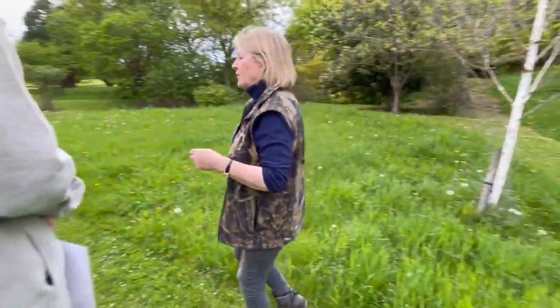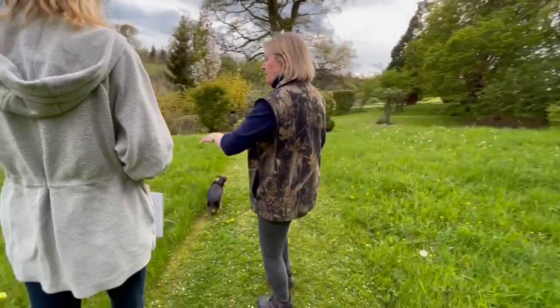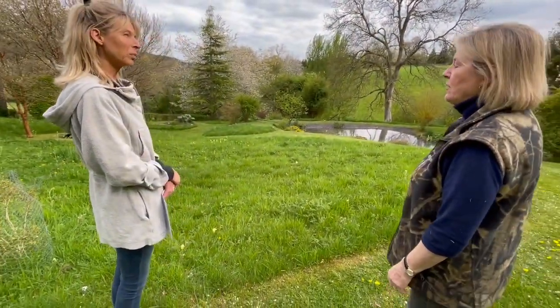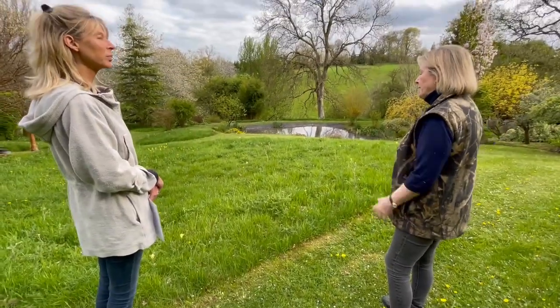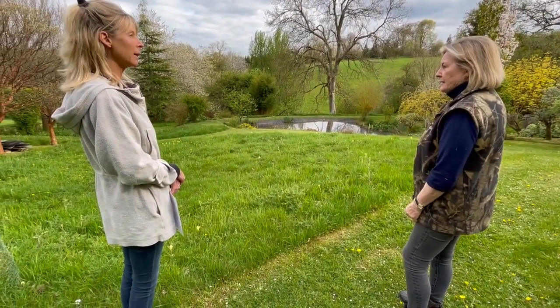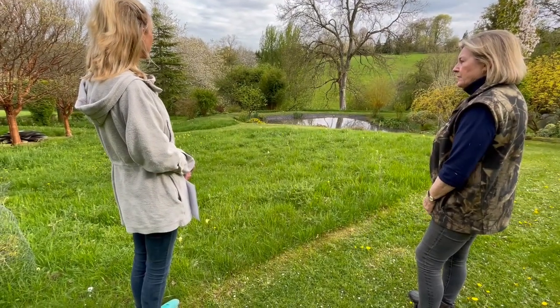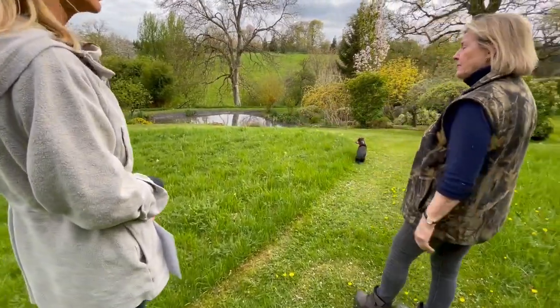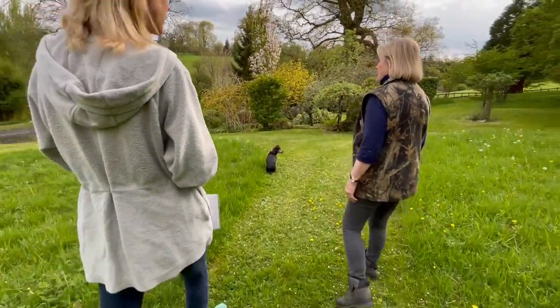I just don't have time to make this into a wildflower meadow. You have to shade it and there's lots of work. It's a hell of a lot of work, actually. As lovely as it is, it is a lot of work. Anyway, we're lucky we've got so many wildflowers.